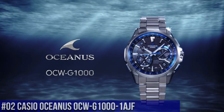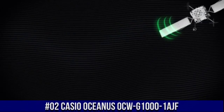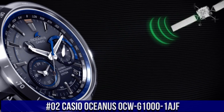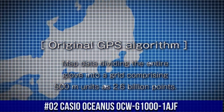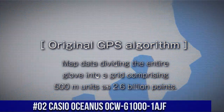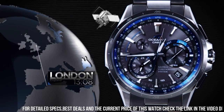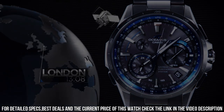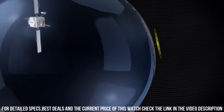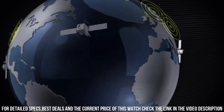Number 2. Casio Oceanus OCW-G1000-1AJF. What a nice watch it is! Item shape: round. Display type: analog. Case diameter: 46.1 mm. Case thickness: 14.7 mm. Band width: 22 mm. Band color: gunmetal. Dial color: black. Item weight: 106 grams.